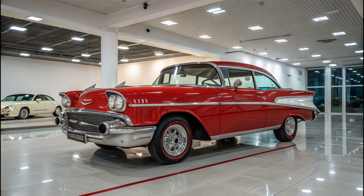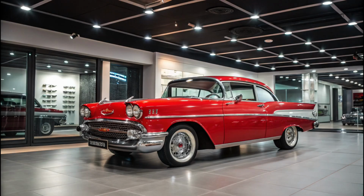Now let's step inside. The cabin of the 2026 Bel Air is nothing short of stunning. It's a blend of retro charm and futuristic design. The dashboard has a wraparound design inspired by the '50s, but instead of gauges, you're looking at a curved 38-inch LED screen that integrates the instrument cluster, infotainment, and climate controls.